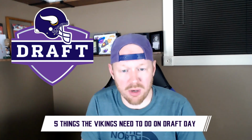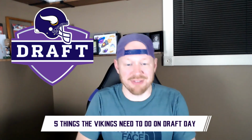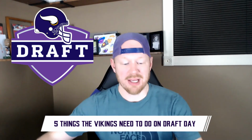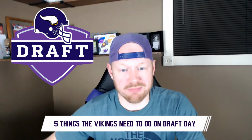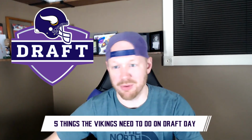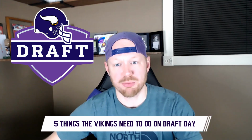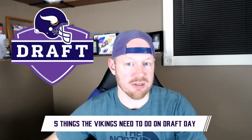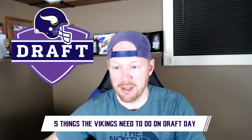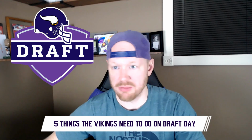And the final one the Vikings absolutely need to do on draft day is draft safeties with an S. Last year, we just didn't want them. Safety was a fairly large need as far as depth. We went into the season with like 2 safeties. Anthony Harris is gone. Harrison Smith is no spring chicken. We need to get some safeties up there. We got Josh Metellus and Harrison Smith. We need to draft multiple safeties, ideally one of those in the first 3 rounds.